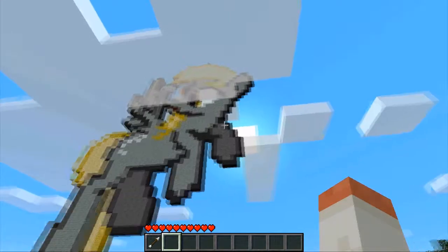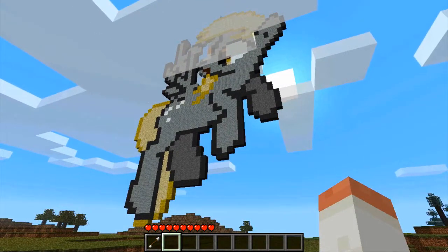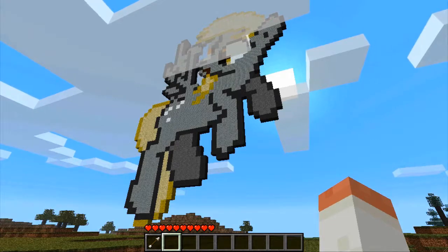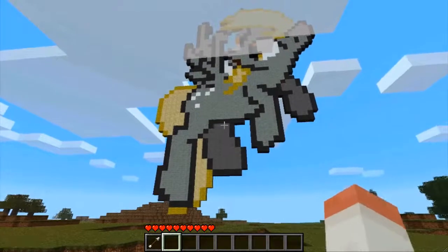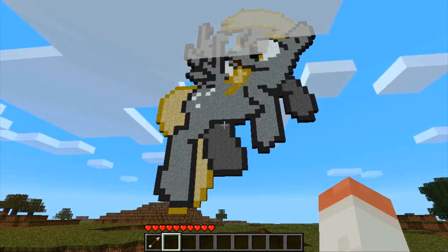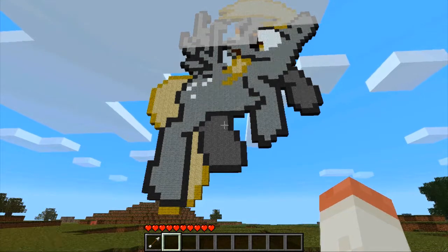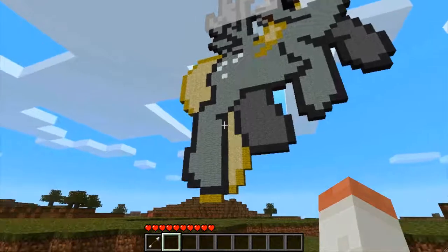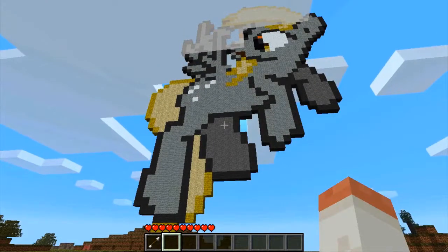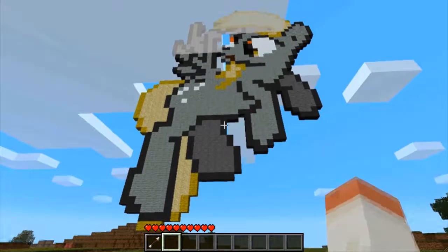Apparently Best Tux is screwing around on top, abusing his mod powers as usual. But yeah, anyway, here's Derpy Hooves in all her derpy glory. Also designed by Hazat. I like it. I like the use of the stone versus the light gray wool to create a sense of shadow, and using the sand as a lighter yellow. So yeah, there you go.